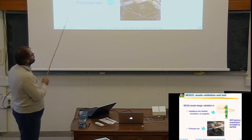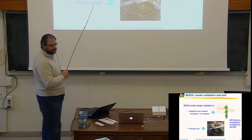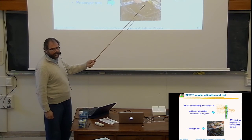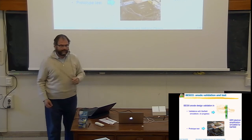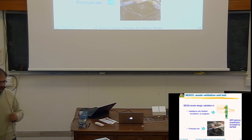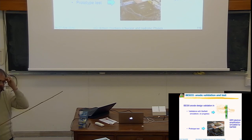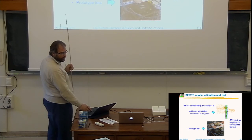The anode has to be validated first with Garfield and then with the prototype test. These are essential. It's not only just to be on the safe side. Each Garfield event takes 28 hours on an i7 core for one event. So simulating a single cascade may take a month of core wall time.